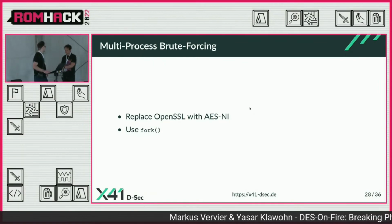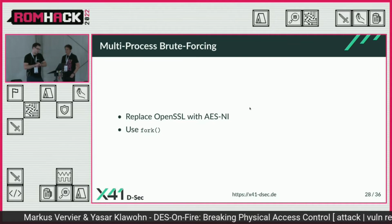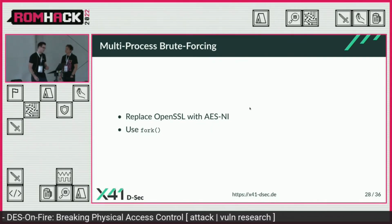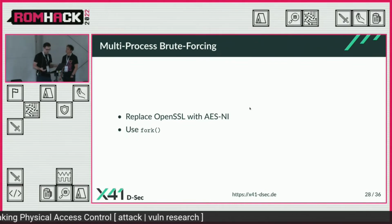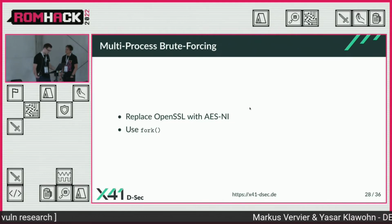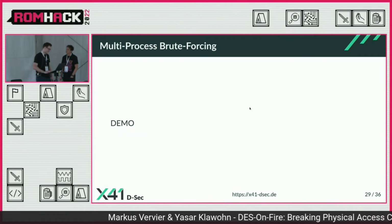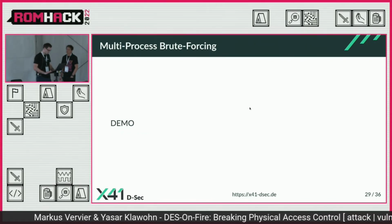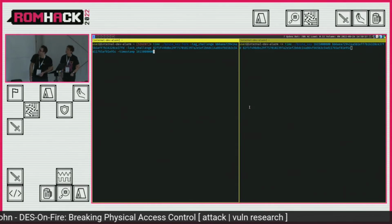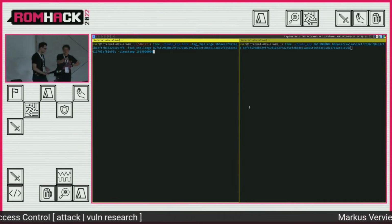Then Markus sat down and wanted to make it even quicker. So he made fancy AES-NI native instruction optimizations. It uses fork, so it's multi-threaded. You just use all your cores. It's way quicker. Yeah, I guess you can maybe show it. Is it even readable? That's terrible. Yeah. Maybe quickly just show what we see.